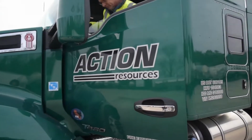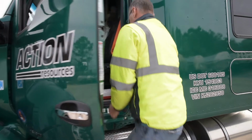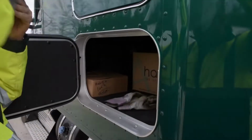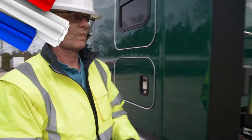Before beginning any task, our driver always remembers to don the proper PPE, personal protective equipment, to help ensure safety while on the job. Again, this is done for safety and protection of our driver.